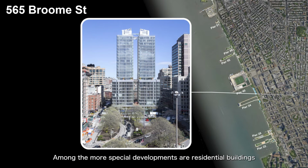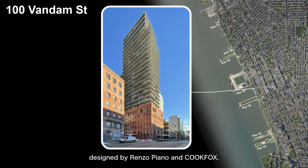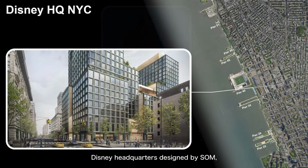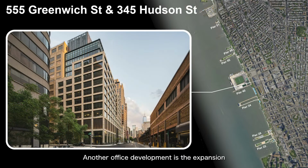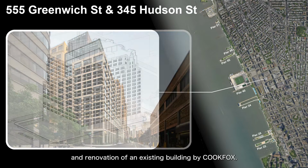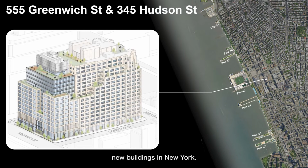Among the more special developments are residential buildings designed by Renzo Piano and Cookfox. On the office side, there's the soon-to-be completed Disney headquarters designed by SOM, which is expected to have the largest floor area within the redevelopment area. Another office development is the expansion and renovation of an existing building by Cookfox, which claims to be among the most energy-efficient new buildings in New York. For those interested in details, you can search online.